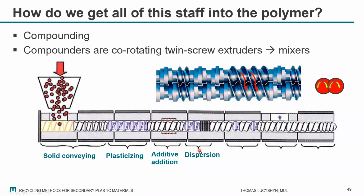Then here these powders will be dispersed. So we will have some mixing elements here. Then there's some kind of homogenization zone. And we also have the possibility to degas.